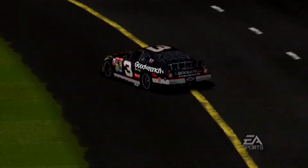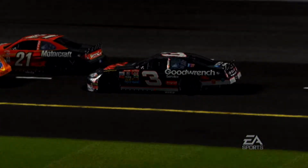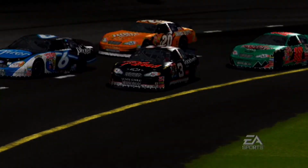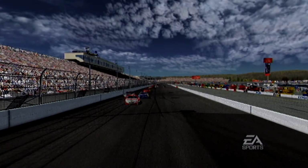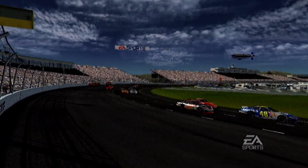The GM Goodwrench Service Plus Chevrolet truly dominated this race. Doesn't get much better than that. He led the most laps, and more importantly, he led the last lap, which gives him the victory. Dale Earnhardt will probably be exchanging words in the garage with the 01 car. Well, when you're out there beating and banging on guys, some feathers are bound to get ruffled. Maybe after some time to cool off, they'll be back to racing with clear heads.